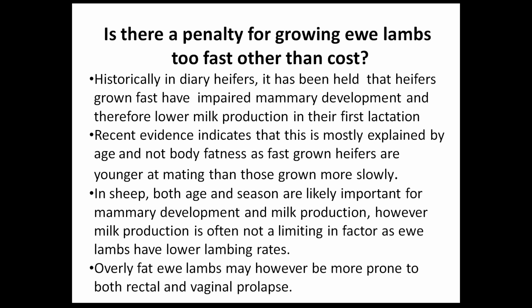But overly fat ewe lambs, on the other hand, making them really fat is going to be expensive, and they may be more prone to both rectal and vaginal prolapse. And that's just kind of a picture that we see in the field.